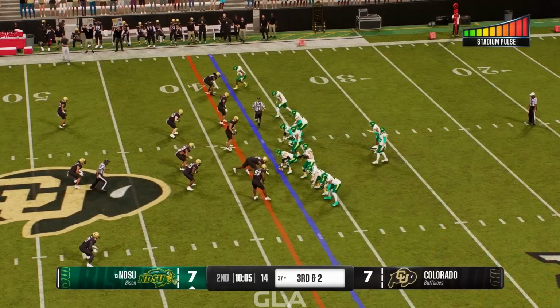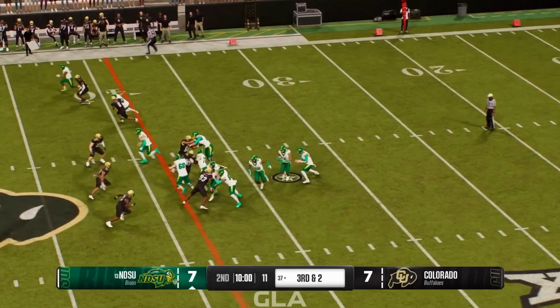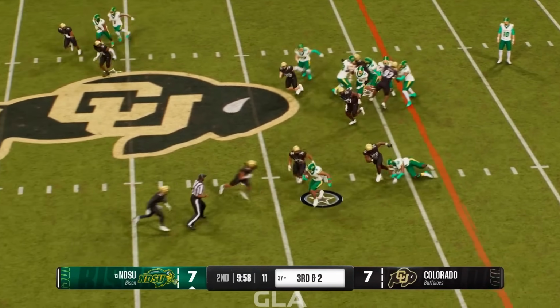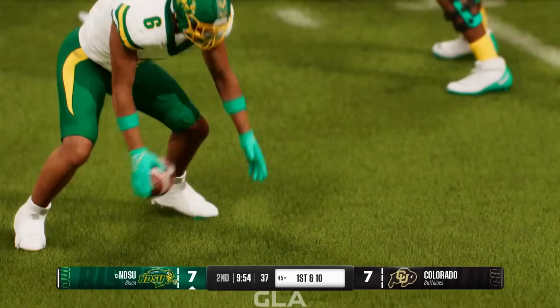After the strong run on second down, third down coming. Do they do it again? They'll try to pick it up on the ground. And they'll spot it at the 45. That's good enough for a first down.